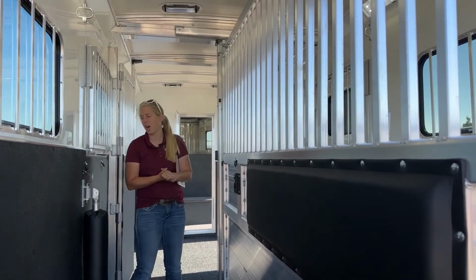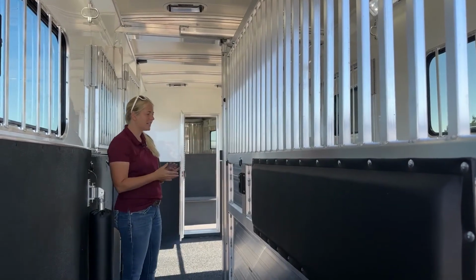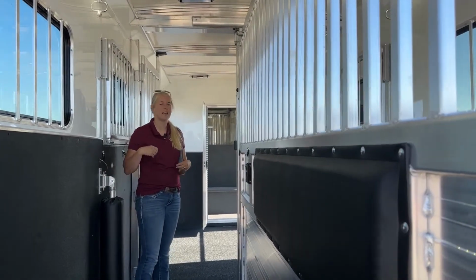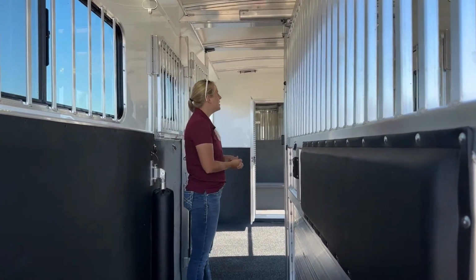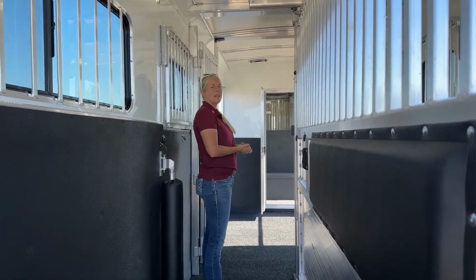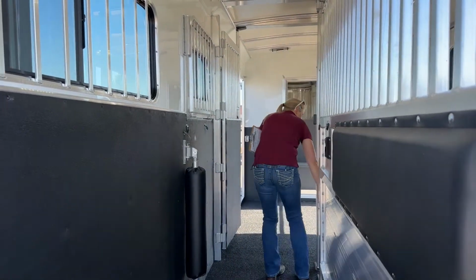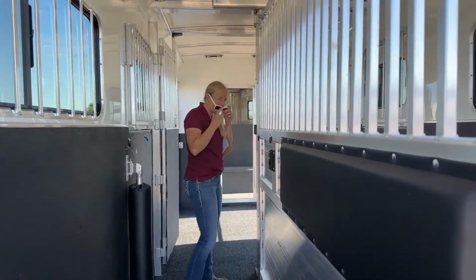Now, Cimarron does a great job, and like I said, they buffer anything they've got with plastic for a metal-to-metal contact, so it's going to be a nice quiet ride for those horses. But by eliminating that head divider, we can make it even quieter. So this is one of my favorite features on this 2+1 trailer.